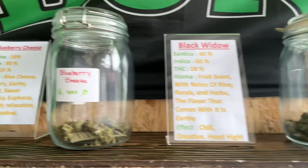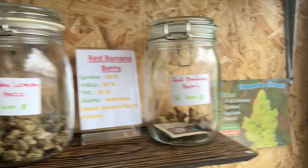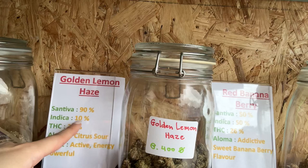I feel like other Asian countries that I've been to are very conservative when it comes to a lot of that stuff. But we saw a weed cafe. We just decided we had to try it. So we picked out our strain. Here, let me show you guys all the strains that they have. They have blueberry cheese, and they have all these different descriptors so you can kind of see what the makeup of each one is. I think we're gonna do this one. This golden lemon haze. I mean, I'm a sativa girly, it's mostly sativa, and I liked the effect that it was listing. Active, energy, powerful.